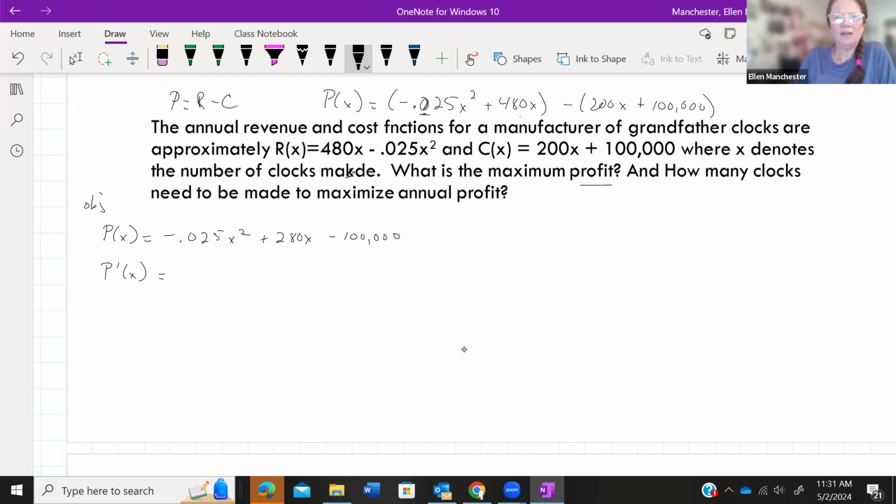So 2 times negative 0.025 is negative 5. I think. No, negative 0.05. And then the derivative of 280x is 280. Now I'm going to set this to 0 and solve. So 280 divided by negative 0.05, my x is 5,600. So here's my critical point.